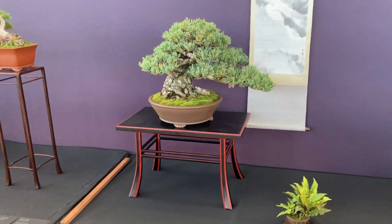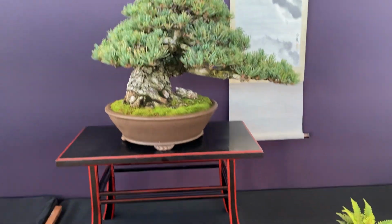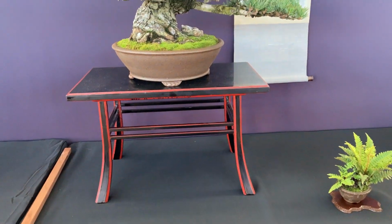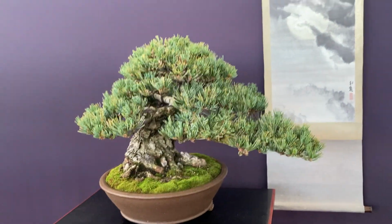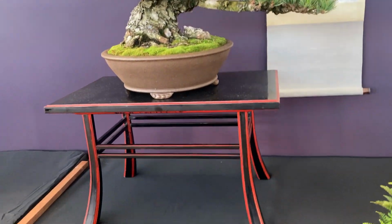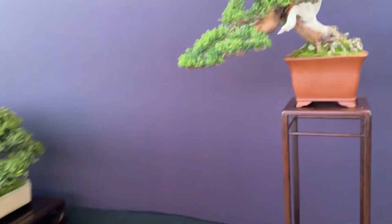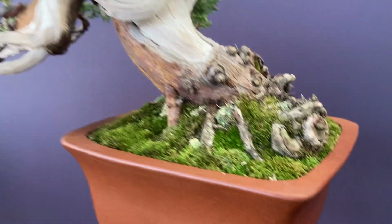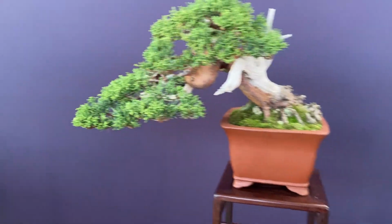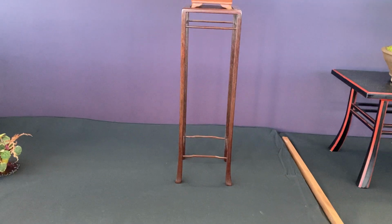Almost any one of these trees, if you were to see them on display while you were out venturing somewhere, if you just saw one of these trees by themselves, they would make your day just by themselves. To have this many gorgeous trees in one spot like this is really inspiring.